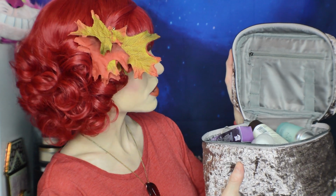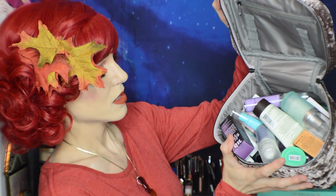I feel a little spoiled right now. This is a nice gift with purchase bag. I mean, physically, the bag is really nice. Hold on, let me show you. Look at that, brush holders, a little zipper, and then everything else came in that bag.